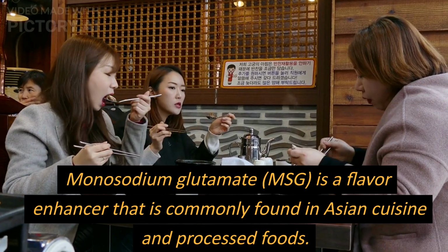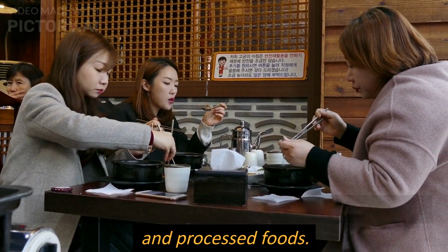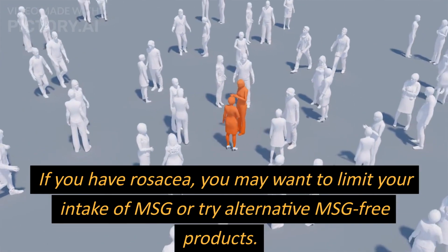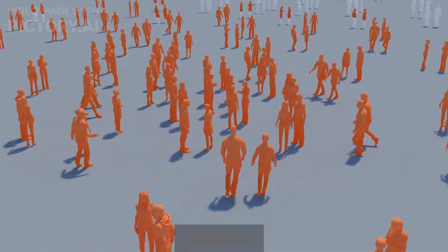Monosodium glutamate, MSG, is a flavor enhancer that is commonly found in Asian cuisine and processed foods. MSG can trigger rosacea in some people. If you have rosacea, you may want to limit your intake of MSG or try alternative MSG-free products.